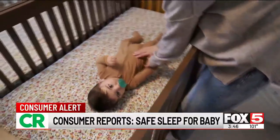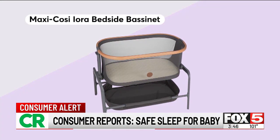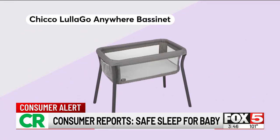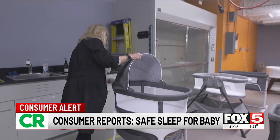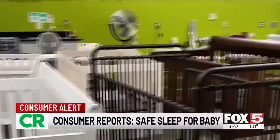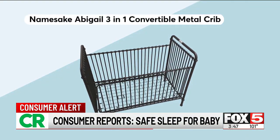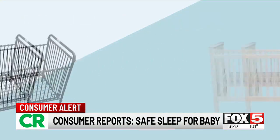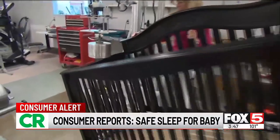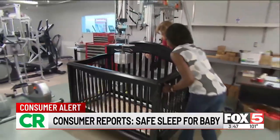bumpers, or inclined positioning. Top-rated bassinets in CR's tests include the Maxi Cozi Iora bedside bassinet and the Chicco Lullago Anywhere bassinet. CR's testers evaluate bassinets for safety, convenience, and ease of assembly. Cribs that perform well in CR's tests include the namesake Abigail 3-in-1 convertible metal crib and the Pottery Barn Kids Kendall convertible crib. CR experts rigorously test cribs in labs for safety and construction.